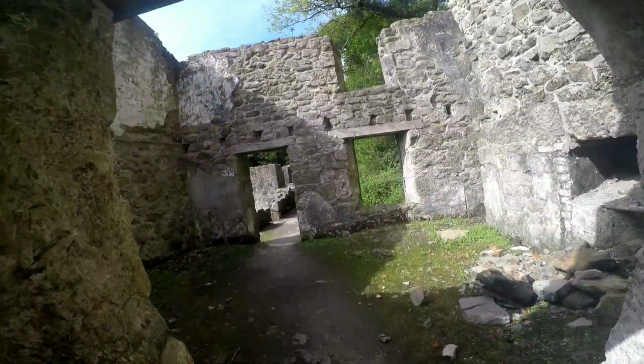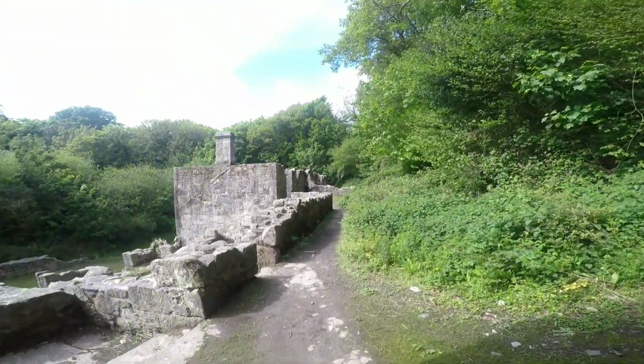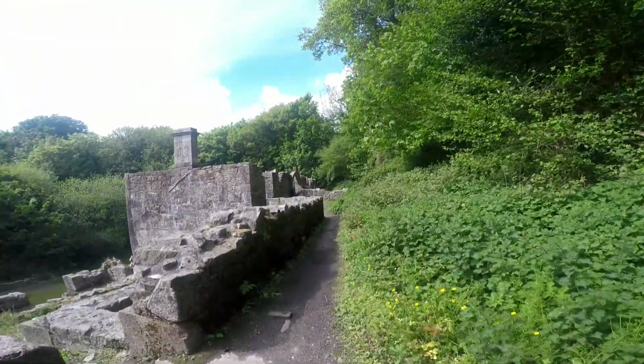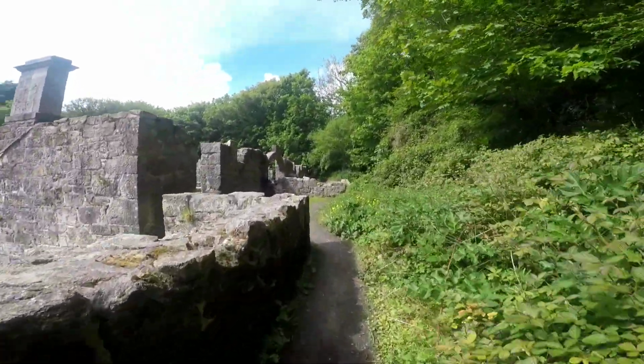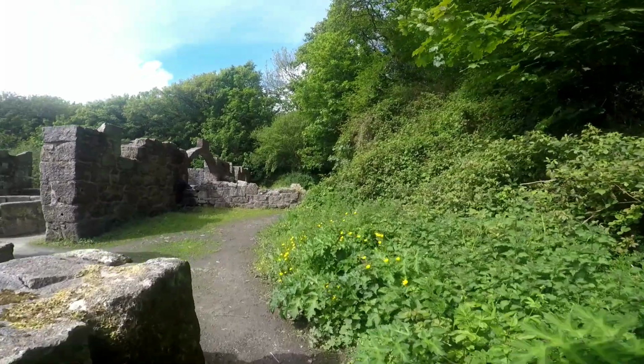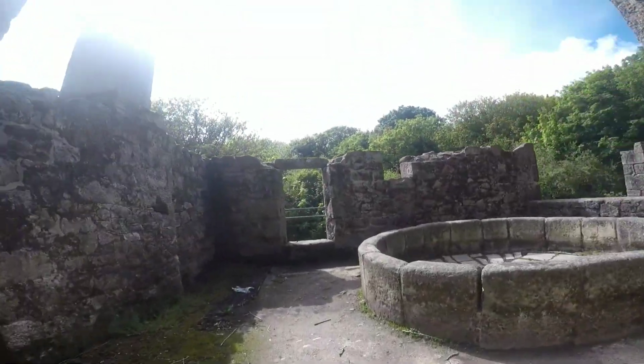Yeah, very classic Cornish style cottage, this one. Most Cornish cottages are like that. So heading back down. Can't get over that chimney. It's very ornate for a building that was used just for work, you know.